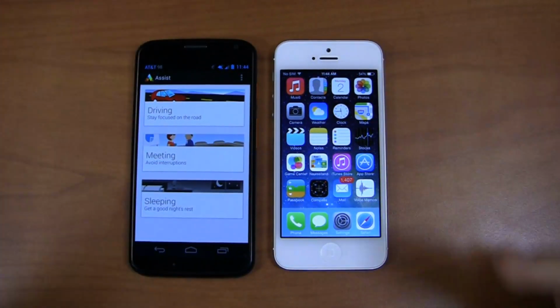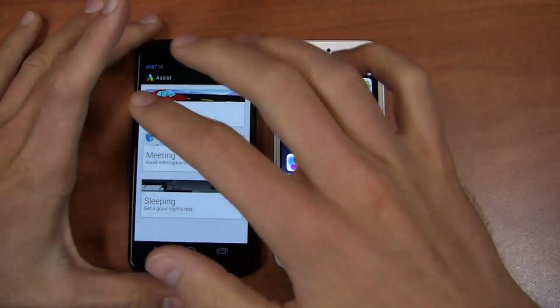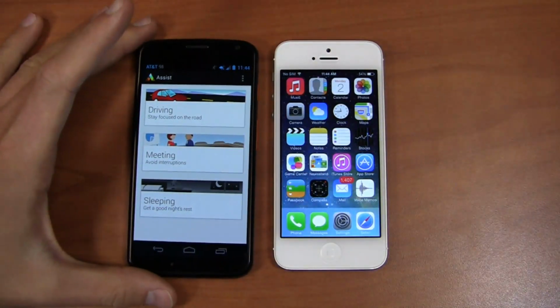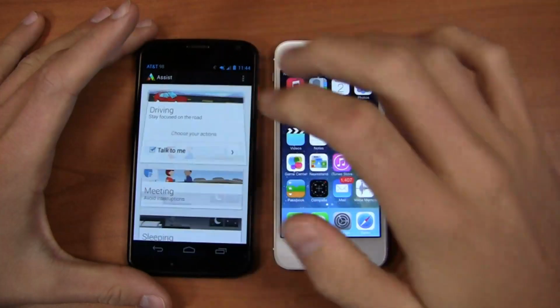Now, if you've watched my 30-day challenge, you already know kind of the functionality of these applications. But bear with me here for the new people that are watching, because we're going to go through these. And I'm going to talk about some of my favorite stuff on the Moto X. The Assist is great. I absolutely love it. Driving, meeting, and sleeping, 3 things I do on a regular basis. It's part of both my job, and then obviously it's part of my life. Sleeping is a great thing.